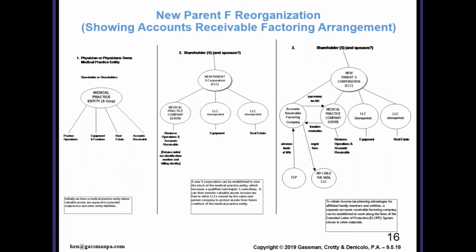If you want more information on this technique, which utilizes various LLCs, it's what we call the new F-parent reorganization. We'll be happy to send it to you. What this allows you to do is that if you have an entity such as a medical practice, which has equipment and furnishings, practice operations, real estate, and accounts receivable, you can utilize Section 368(a)(1)(F), which is applicable to LLCs, and tease out the various portions of the entity into separate LLCs to help segregate and firewall any of the liability associated with the various portions of the practice. It's a great planning technique for the benefit of clients. It's tax-free when the reorganization is done correctly, and it helps provide a great deal of creditor protection for clients that they otherwise would not have.